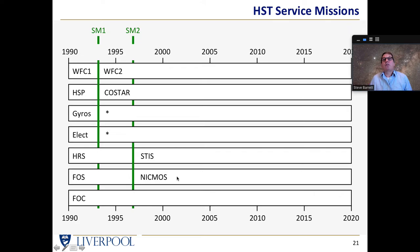Why on the second shuttle mission would you replace 2 spectrometers so early? Well, remember, it's not that early. The Hubble Space Telescope was designed in the 70s and built in the 80s. Here we are at 1997.